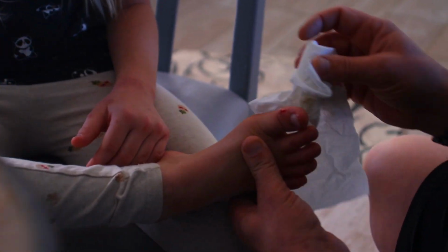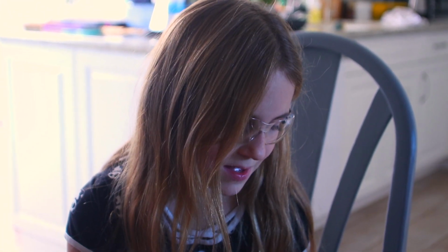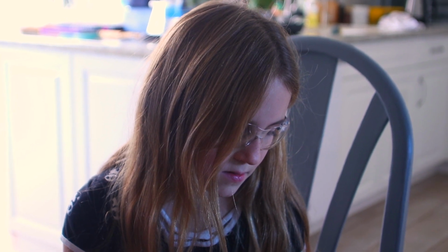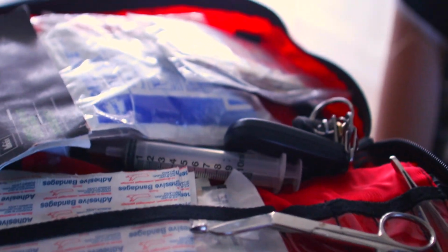Harper, what happened to you? Cut my toe. How many times have you cut your toe? A lot. So maybe what should be a number 1 rule about being outdoors? When you're running around, what should you wear? Shoes. Flip-flops? Are rainbows acceptable footwear for being outdoors, running around? Yes. They are.